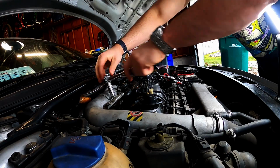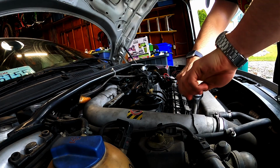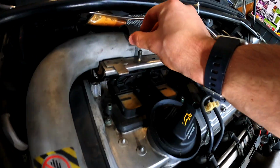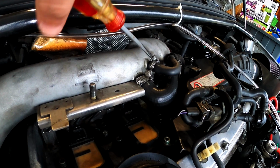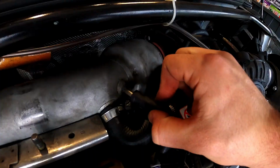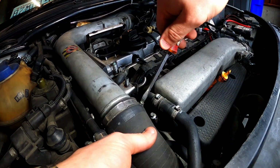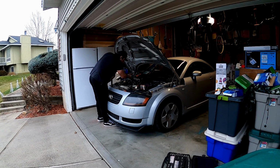The first step to replacing the PCV system is to remove the charge pipe that connects the output of the turbo to the first intercooler. This is a TT225, and this charge pipe will only be there if you have the 225 model. The 180s are a single intercooler, so they don't have this. You can unbolt the hose clamps connecting the N75 valve and the diverter valve, as well as the rest of the intercooler piping. Once this is done, this will all just slide right out.